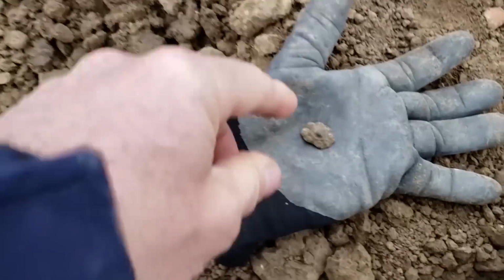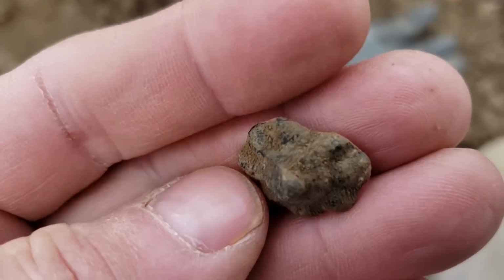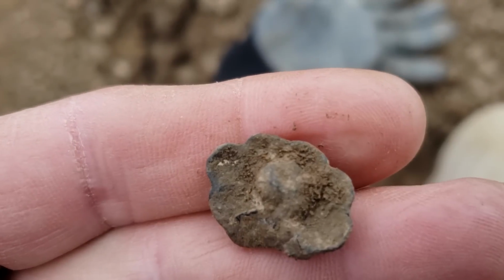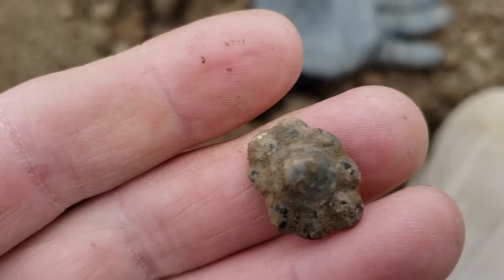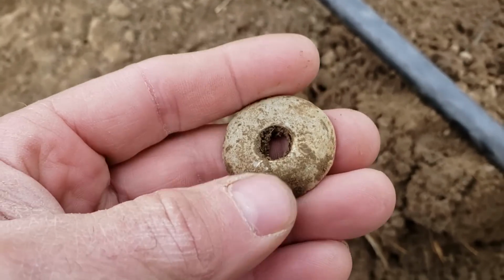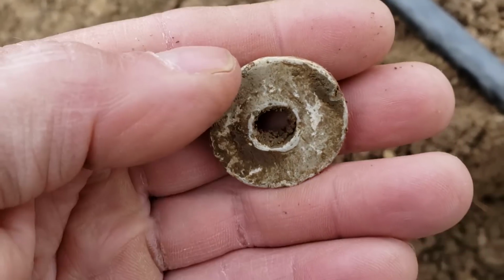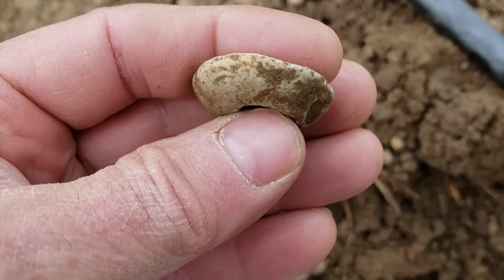Well, my very next target is a little chunk of lead. Just thought it was a blob, but it's got some little design pattern thing going on it. I don't know, I guess it could have been a button or a little decorative thing. It's kind of cool. Just a lot of really unique stuff here. Well, I just found a piece of lead with a hole in it. They use these as weights, I guess, for something. But it's kind of cool. Definitely different.